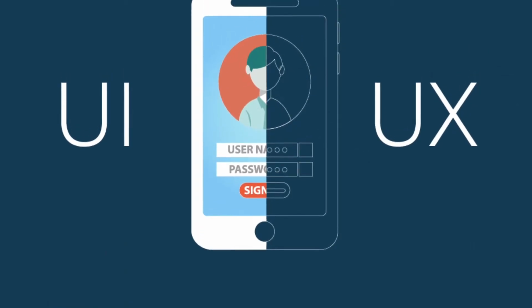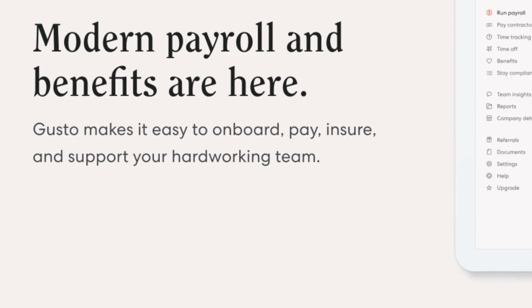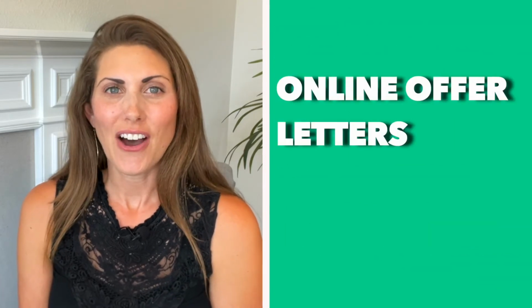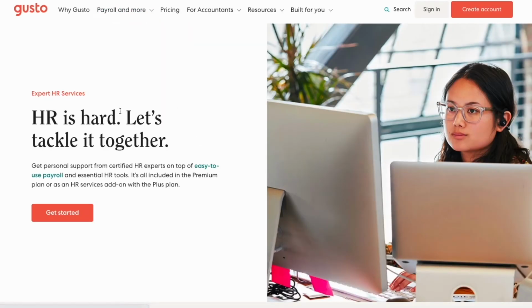With any online tool, you may hear of the acronym UI and UX, which stands for User Experience and User Interface. Since Gusto was created with cloud computing in mind, the user experience is phenomenal compared to QuickBooks, which had to adapt over the years. In terms of both HR and benefits, Gusto appears to be a clear winner, since it offers more HR-specific features like a business organizational chart, a coworker directory, customizable employee profiles, online offer letters, and employee surveys. With Gusto's concierge service, you can contact a dedicated support of HR professionals. QuickBooks Premium and Elite plans do also include access to HR people, but the tools at their disposal are just far less impressive and useful.